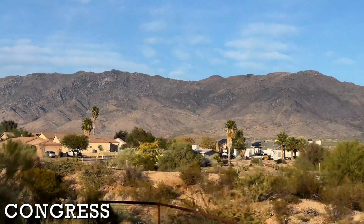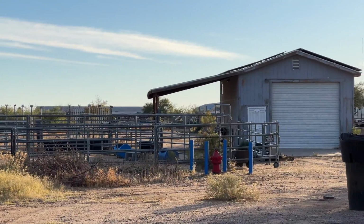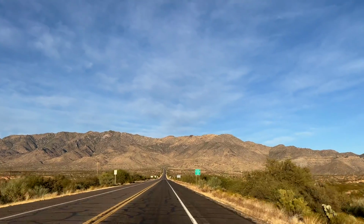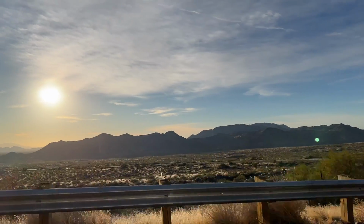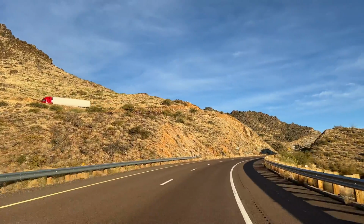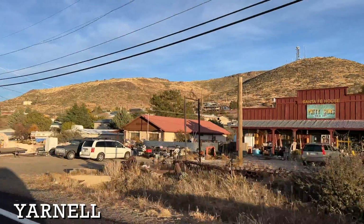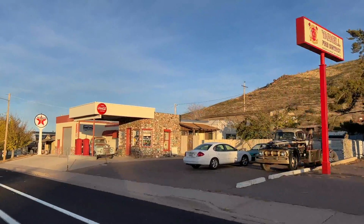First up, we're going to talk about the drive, which is going to go through Congress, and we're going to go the back way, which is kind of by Wickenburg. There's two different ways to get up to Prescott from the Phoenix metro area. One is going to be up the I-17, and the other route, which is the back way in my opinion, is this route, which also goes by Yarnell, along Highway 89.